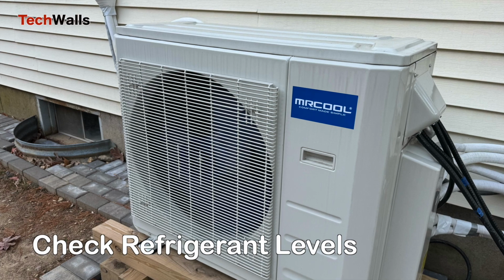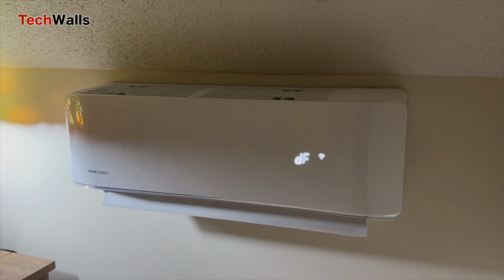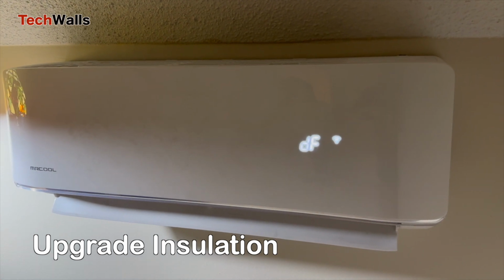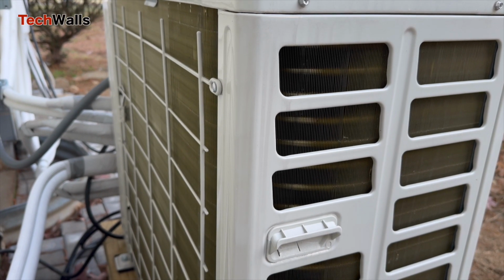Check refrigerant levels. Low refrigerant levels can cause the system to work harder, leading to more frost and frequent defrost cycles. Upgrade insulation. Improving home insulation can reduce the workload on the heat pump, subsequently decreasing the frequency of defrost cycles.